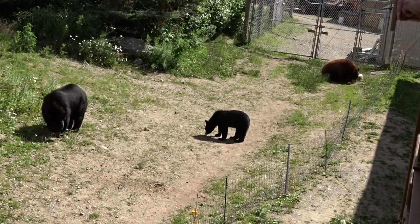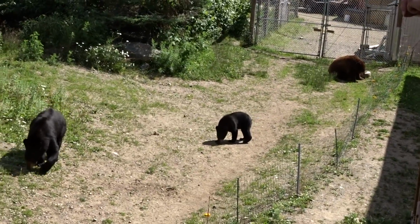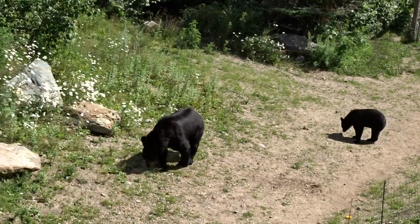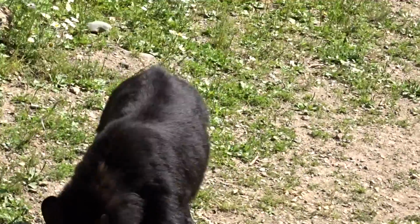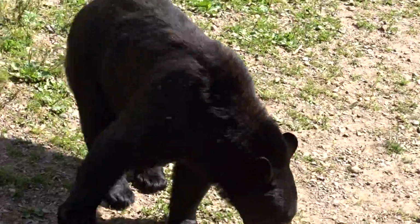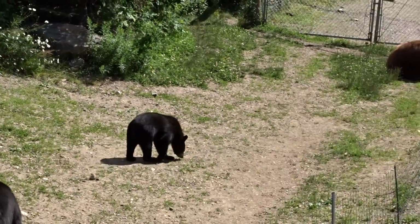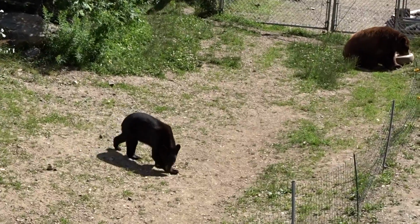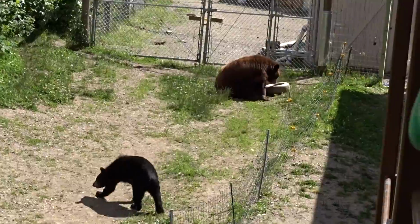Right now we have Honey Bear and our little Holly Bear about 25 feet apart. Holly Bear usually does not get that close to Honey unless Lucky Bear is near her. She definitely feels more confident when Lucky is with her, not so confident when he's not.